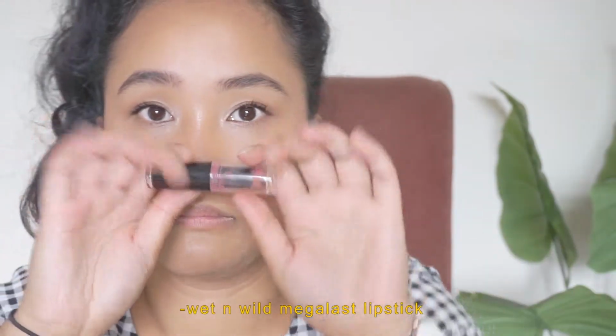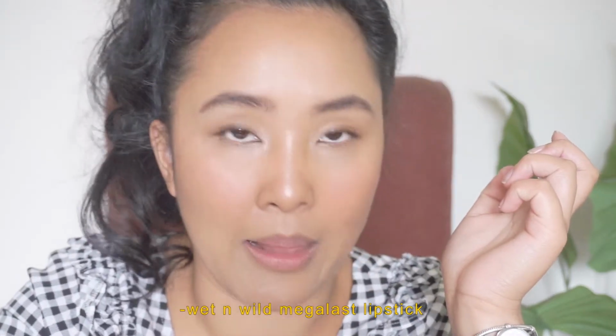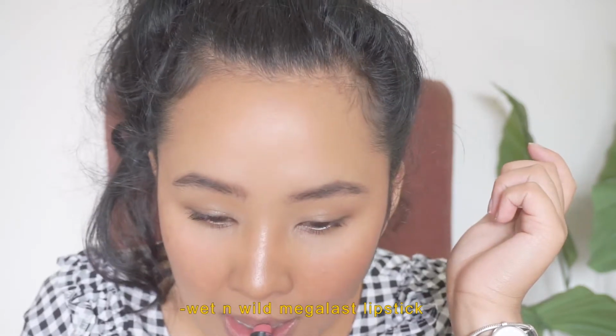And this thing, this Wet n Wild Mega Lasting lipstick too, is like 100 years old and tastes like Crayola, but I use it because I have it.